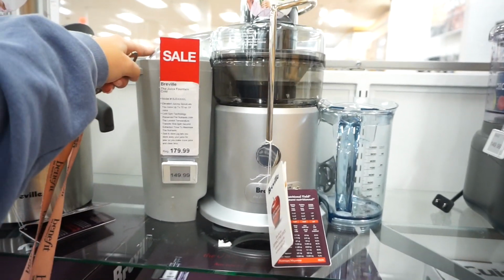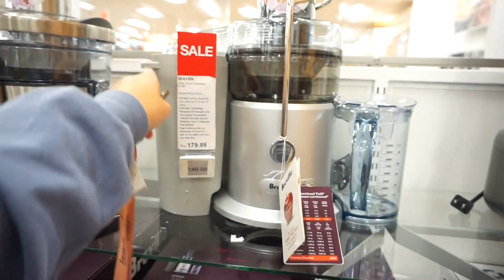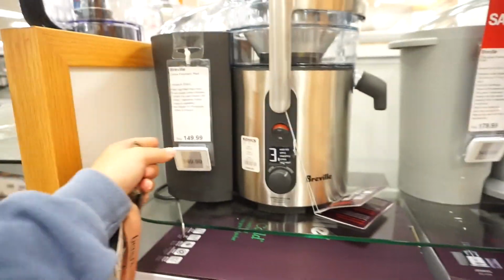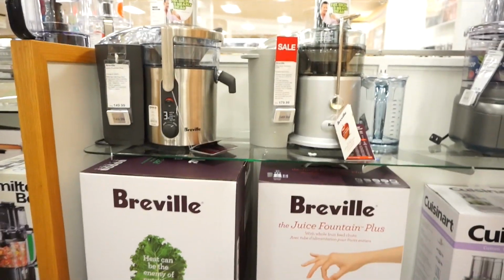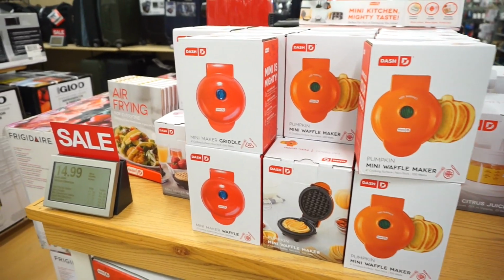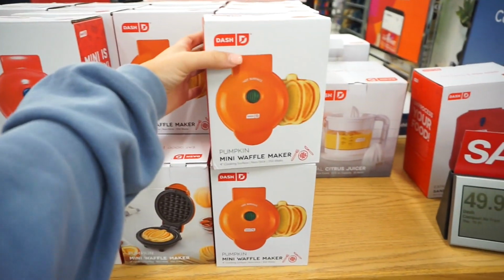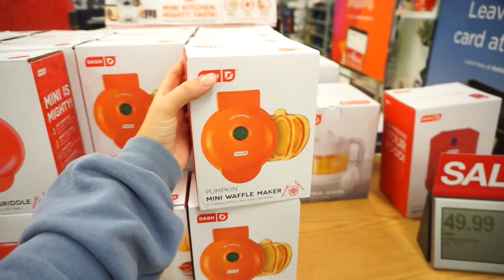Alright, I found a juicer. It is very expensive. I didn't think it was going to be this much, and it's also like diesel. I think this is a juicer too, but it's still $150, and I didn't think it was going to be that much. If you're looking for little mini waffle makers, they have a bunch at Kohls, and look, they have one that makes it in shapes of pumpkins. How cute. You can get these at Target too.